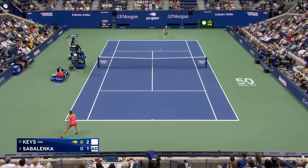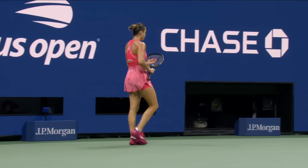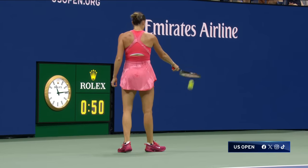Came in and took a big swing at that, and Sabalenka breaks two back. Games over. Second set. 91 on the return. Winner for Sabalenka.